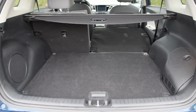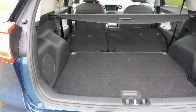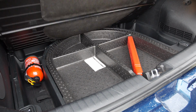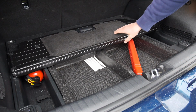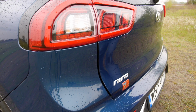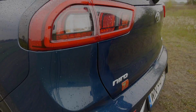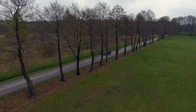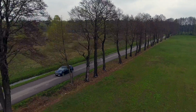The 347-liter boot is smaller than in the CHR and even smaller than in the Auris, but bigger than in Volvo V40. Fold the 60-40 split seats and you get 1,345 liters, but you really have to slam the boot lid. Maybe the lock just needs adjustment. Prices of Kia Niro start at 25,000 euro. This top-level model with options costs around 34 grand, around the same as a similarly spec'd Toyota CHR.